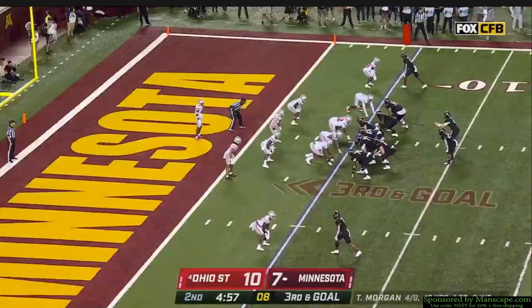All right, you got a big 6'9" guy across from you. You're a little twitchy. You got a good get off. How are you going to attack him more often than not? Well, you're going to test him on the edge. You're going to make him move his feet. You're going to see if he can meet you at the end of the arc. And that's just what the Ohio State defender does on this particular play.